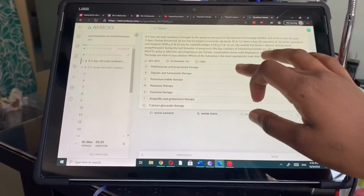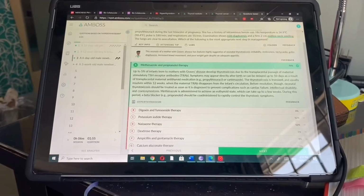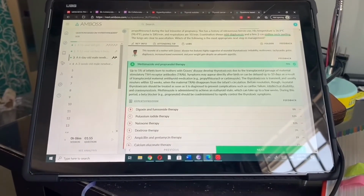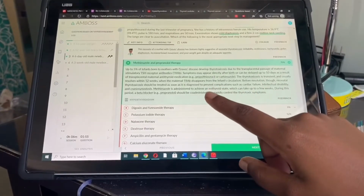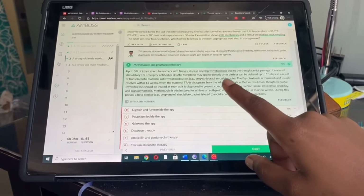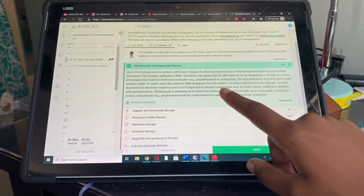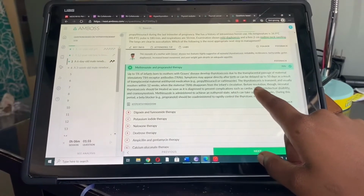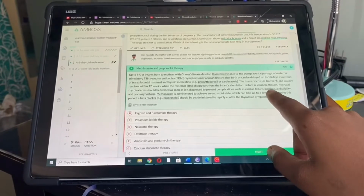Okay, so let's see if I get this question right. Yes, love that. And guys, I actually signed up for an Amboss scholarship and got it. So look around and see if they're still having the Amboss scholarship, so you can take advantage of that, because it's really helpful. And here I am reading why it is actually the answer, to make sure that I'm on the same page as they are.